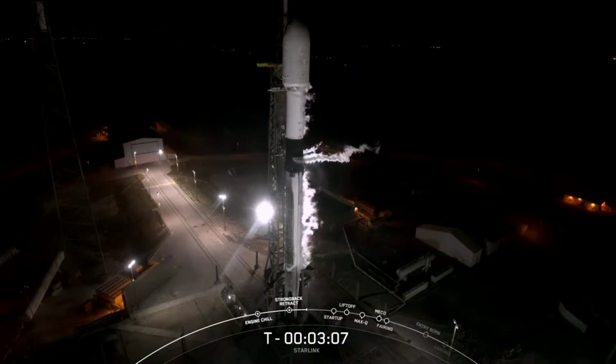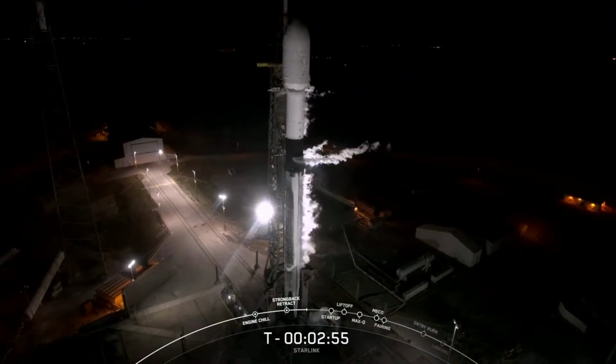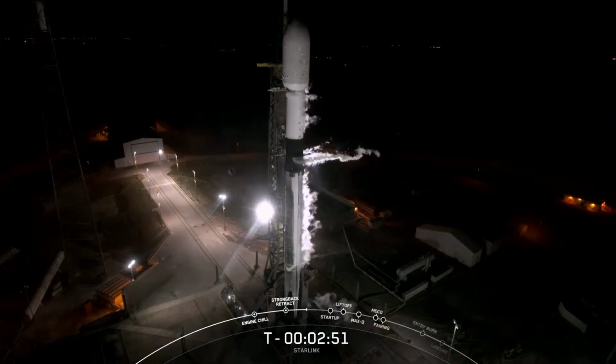First stage should finish prop loading at T-minus 3 minutes in a few seconds here, and second stage will finish at T-minus 2 minutes. At T-minus 60 seconds, Falcon 9 will be in startup. This means that the rocket's autonomous internal flight computers have taken over the launch countdown.